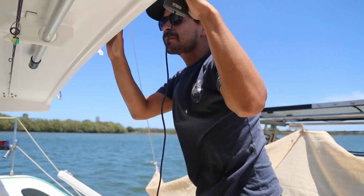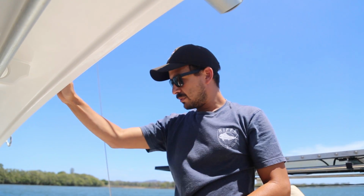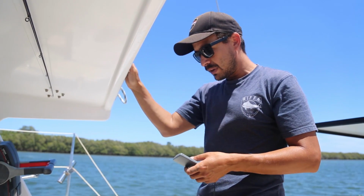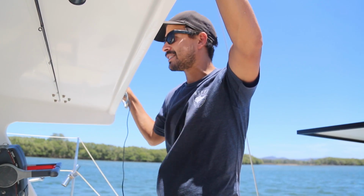And what's happening with the wind? The wind's good. How fast are we going? Give us a breakdown. So yeah, we're doing an average speed of about 5.3 knots, but we're getting up to about 8.2 as the max speed, just with the head sail.